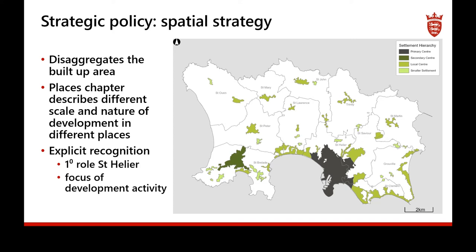So we've got local centres, which are generally those that are comprised of the parish centres, together with some of the suburbs of St Helier, and then some smaller settlements, which are just those pockets of development that might be spread throughout the countryside that probably have very limited services and facilities.